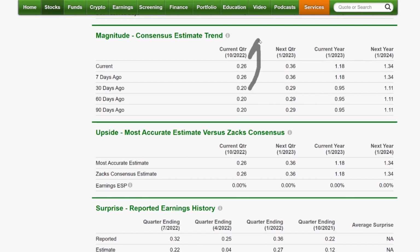Where have estimates been going over the last 30 days? 20 cents to 26 cents for this quarter, 29 to 36 for next quarter. For the full year, 95 cents to $1.18. That's great. And then $1.11 to $1.34 for next year. All of those are wonderful things to see.